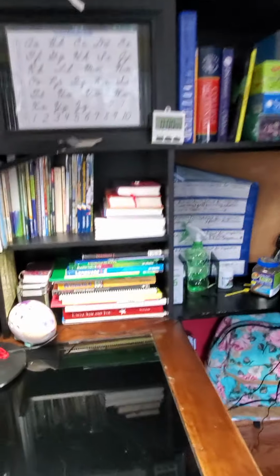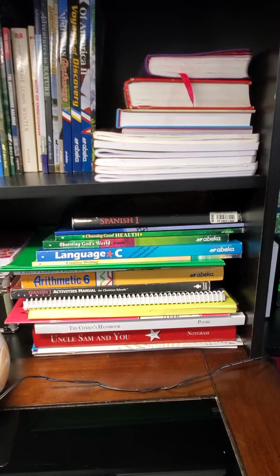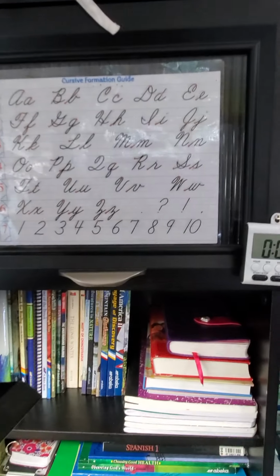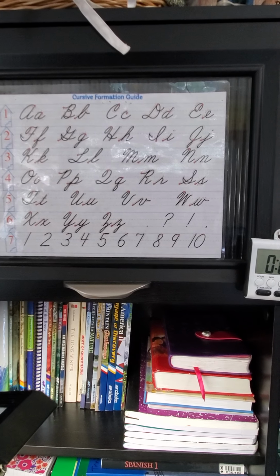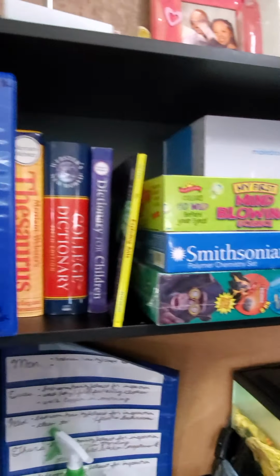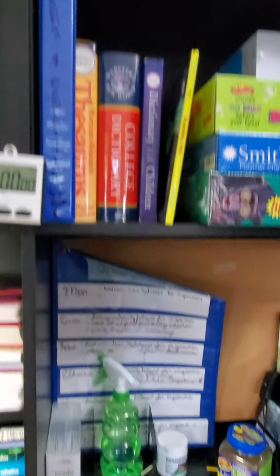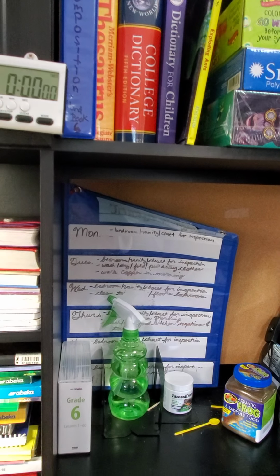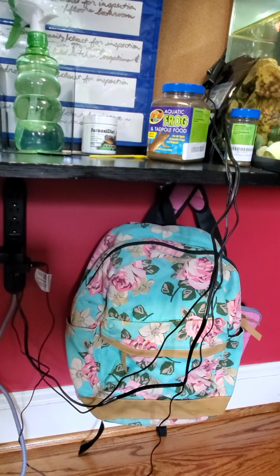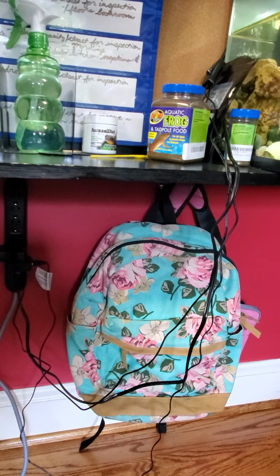So these are their belongings. They have their work texts. They have books that they're going to be reading this year. They have a cursive formation writing guide, things that we probably will never get around to, plus reference text. And of course, she has her chore chart as well. I have a little bit of a hook right here that they don't like to use, but I have it sitting on there today. So we're starting off right.